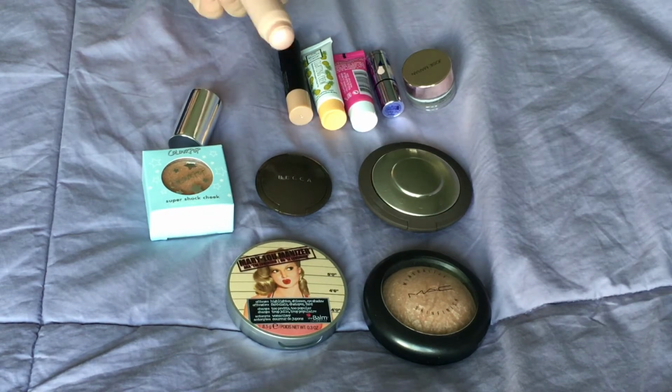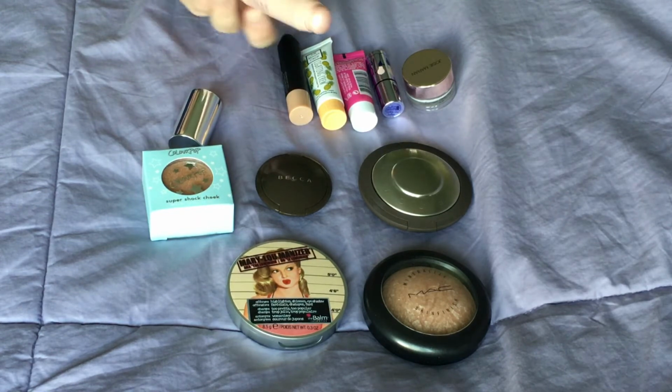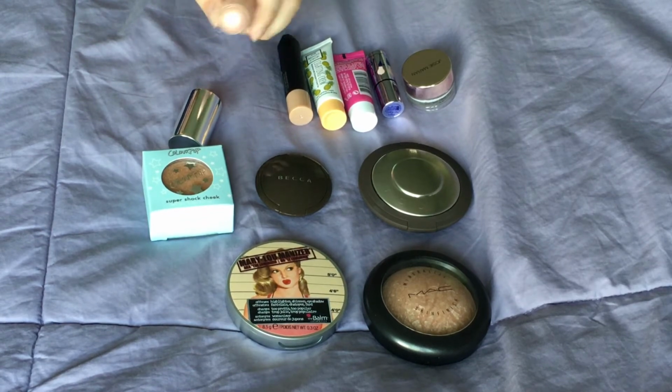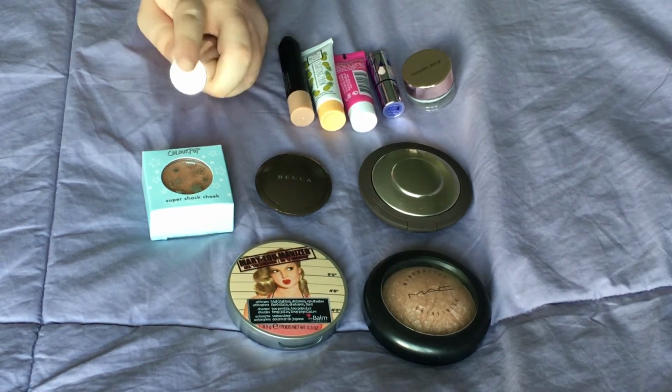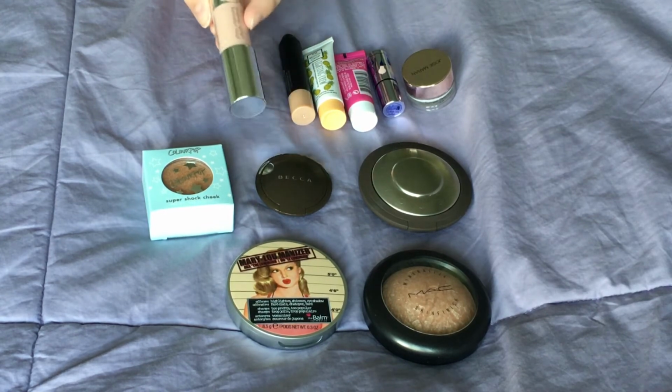And also this is a cream highlighter, and cream cheek products just are not my thing for the most part, and this is literally all the product that comes with it. So I bet for some people this is a great product. It's a really pretty color, but it's a cream product, so these are just not my thing. So I'm definitely going to be decluttering that one.